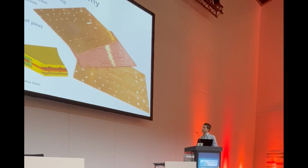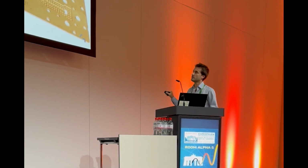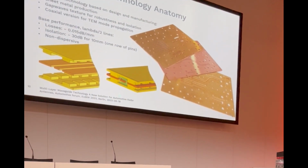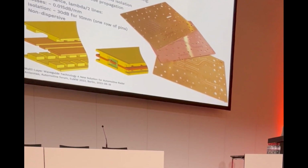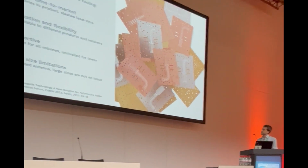Performance-wise, it's behaving excellently. Of course, as usual, you have the feasibility to change the characteristics by changing the dimensions, but for the worst-case scenario, which is half our interspacing period, we have 0.015 dB losses measured typically. Isolation is better than 30 dB if you run 2 lines in parallel for 10 millimeters, which you never do, with a single row of pins. And overall, it's also non-dispersive, which is a property that waveguides lack. So that's also advantageous.